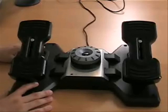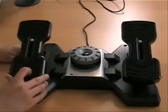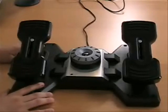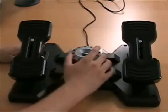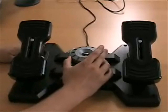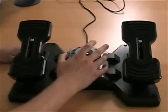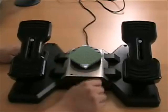These 3-axis pedals are self-centering and feature adjustable footrests, toe brakes, and non-slip materials for a precise simulation experience. The best feature, however, has to be the tension adjustment knob here in the middle of the unit. Simply turn the knob clockwise to increase the tension or counterclockwise to decrease the tension to your preference.